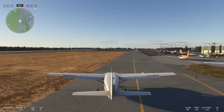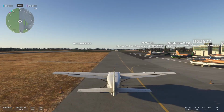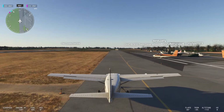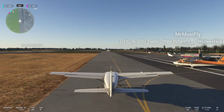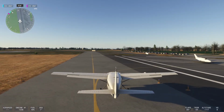Right, are we all down, or has somebody still got to come in? I see someone just landing now. Yeah, Condor's landing just now. That's when the school's closed. Well, we can go back to the end of the runway, ready to take off again.